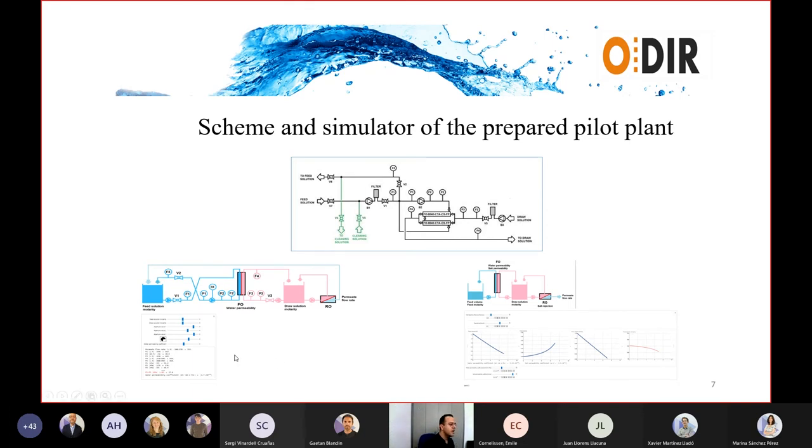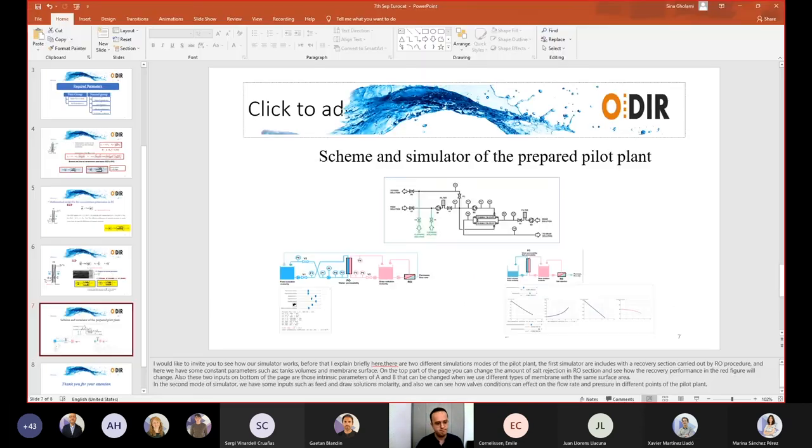On the other side, you can see the other type of simulator that we provided. There are more inputs to change and to achieve results that we can obtain during the experimental work. For example, there are parameters for changing the draw solution molarity and also the feed molarity. Also, we can change the power of the pump. And one interesting part is that we can change the condition of the different valves we are applying in the system, and see their effect in different parts of the pilot plant. So before finishing the presentation, I'm going to work with one of the simulators.